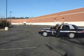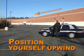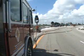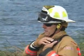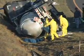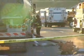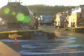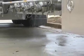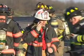Let's review. Resist rushing in. Position yourself upwind, uphill, or upstream from the hazard, and stay clear of all vapors, fumes, smoke, and spills. When arriving at the scene of an incident, you're expected to recognize the presence of hazardous materials. Any efforts made to rescue persons, property, or the environment must be weighed against the possibility that you could become part of the problem. Without entering the immediate hazard area, isolate and secure the area, protect yourself and the public, and above all, do not walk into or touch spilled material. Call for the assistance of trained personnel as soon as conditions permit.